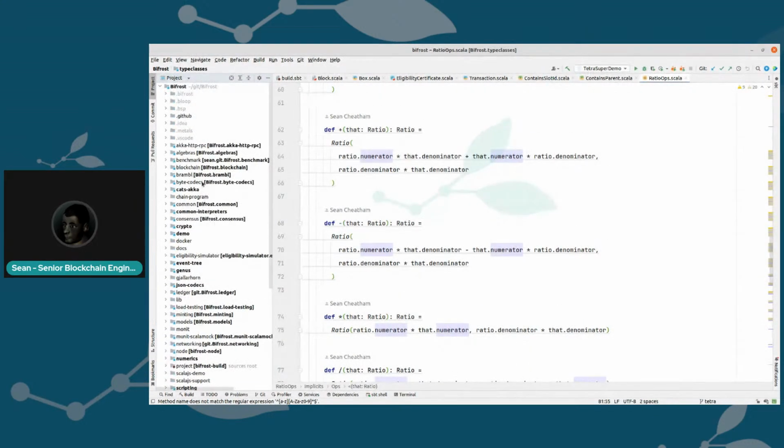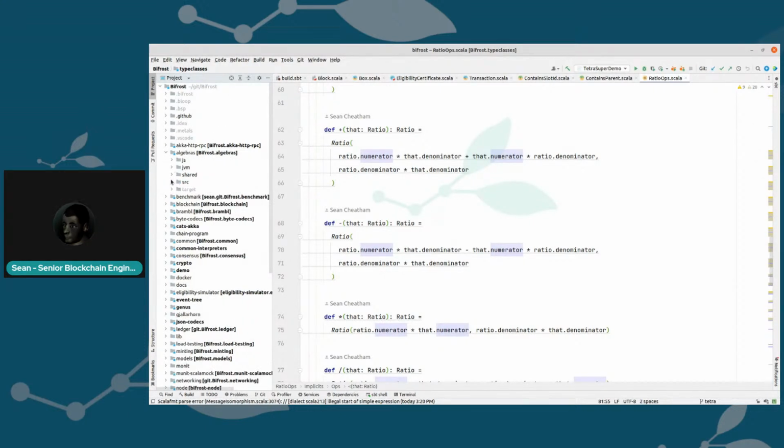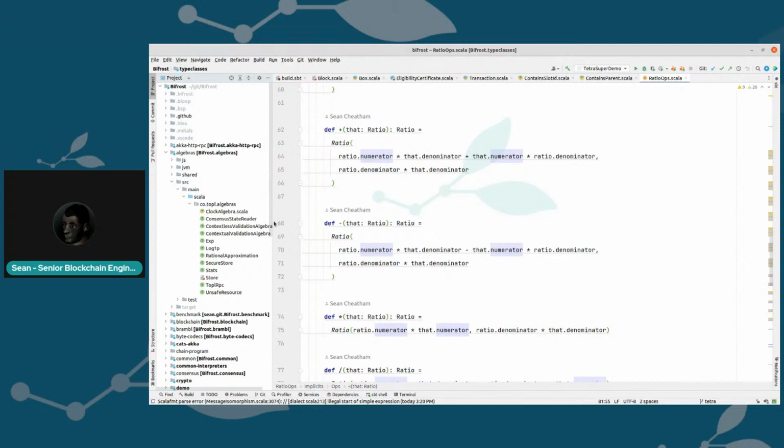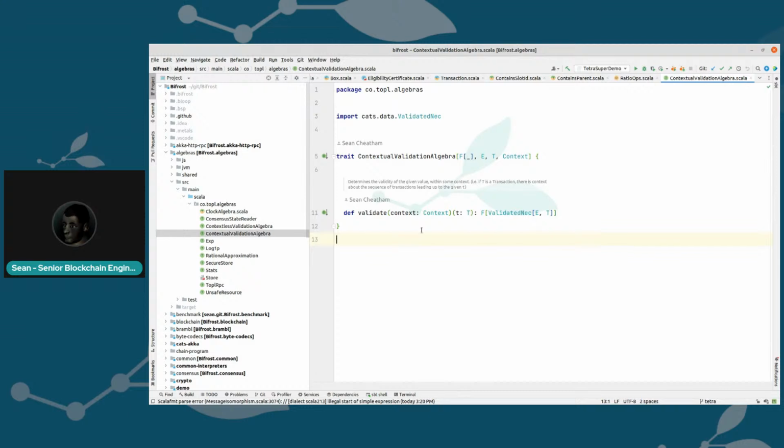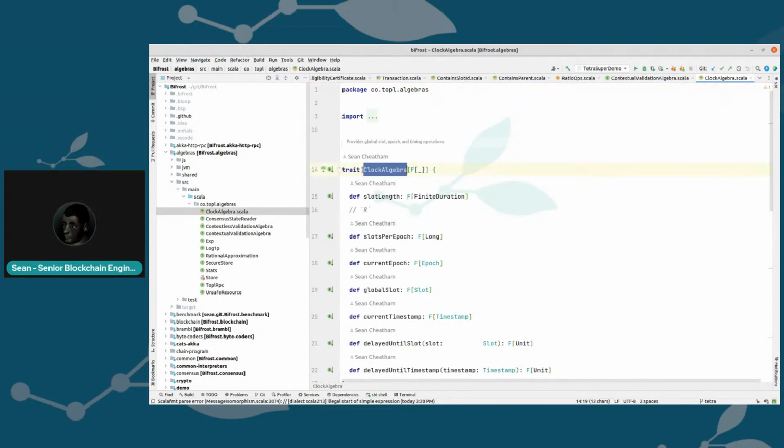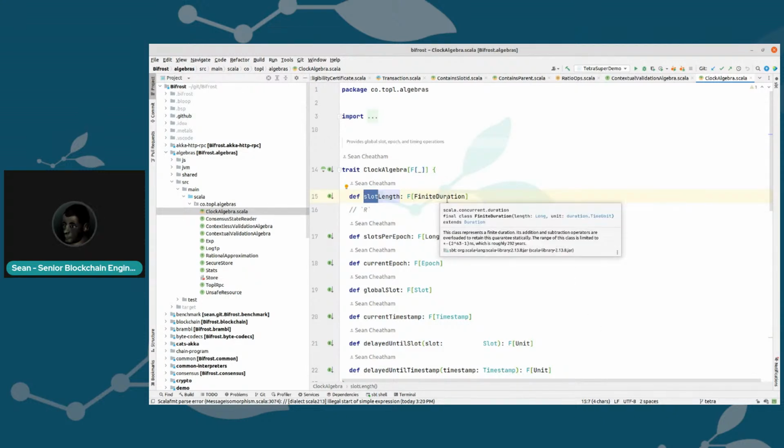I'll also mention that in our algebraic style, we have a module called algebras. In this algebras module, we have some basic shared interfaces that need to be used all throughout our blockchain. One of the most common is the clock. In our particular flavor of proof of stake, based on Ouroboros, we have these things called slots. And a slot is a discrete unit of time that can roughly correspond back to a normal clock that you're familiar with, like a normal timestamp.